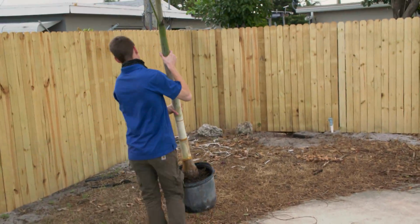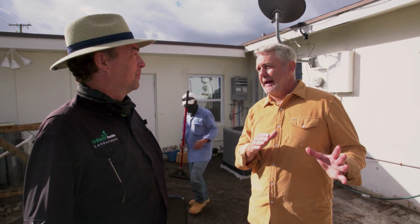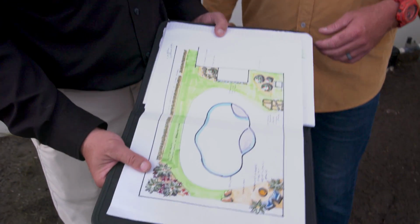So we're using Florida-friendly plants, and we're redesigning the whole sprinkler system so it's water efficient. I know conservation was a big part of what they wanted to see in this backyard. Attracting pollinators was another one. They've got small kids. They're trying to get these kids outside. Let's look at this design here and see what we got.